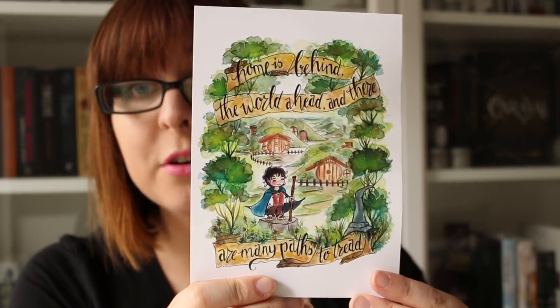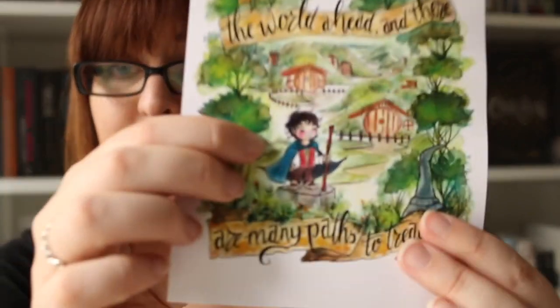But have a look at this print. How gorgeous is it? Home is behind, the world ahead, and there are many paths to tread. Oh, that's so pretty. I love collecting art prints, so this is really cute. Look, there's Frodo. And he's adorable. Sorry, I'm having all the adorableness.